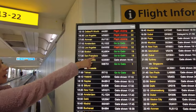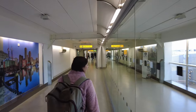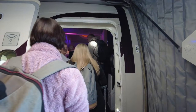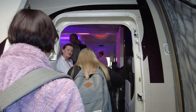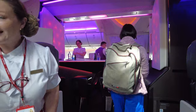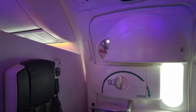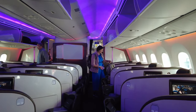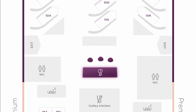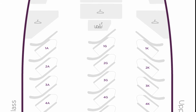Time to head to the plane, which was an Airbus A330-300. We had priority boarding. Upper class seats are also called pods and are configured in an angled position as shown in this layout. We had seats 1 and 2K.